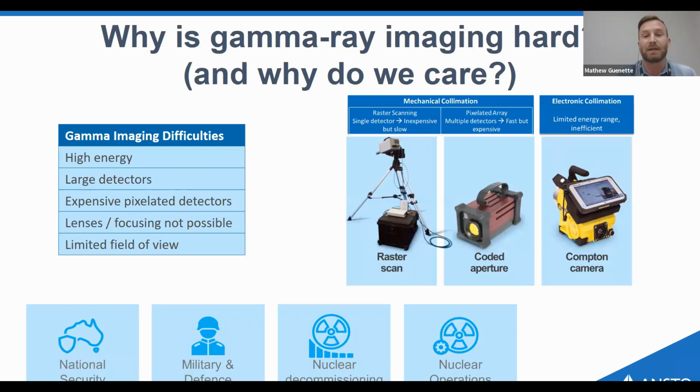You can do some raster scanning, which is a single detector that scans along your scene and measures the intensity at one spot, moves the angle it's pointing a little bit, then takes another one, and you have to scan your entire scene.